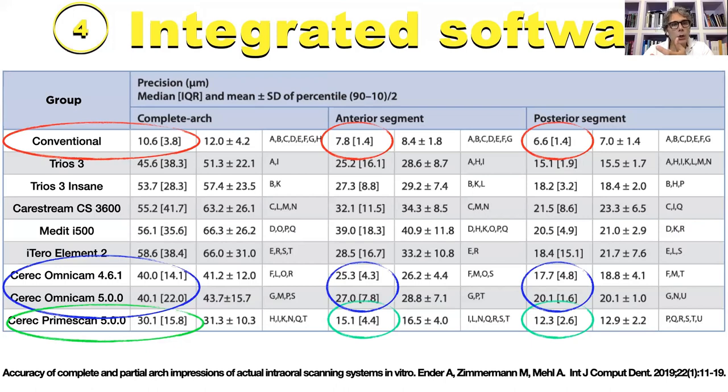And the conclusions of this study were in favor of Prime Scan and Omnicam, which are the most precise scanners in the dentistry market today.